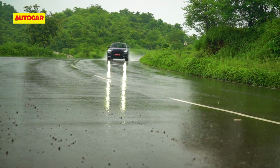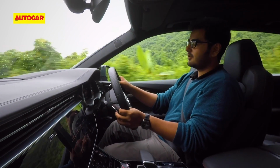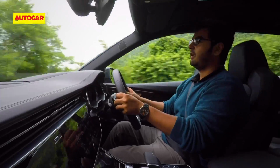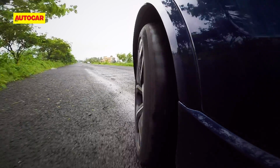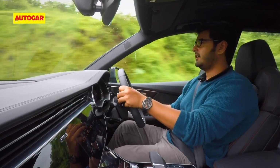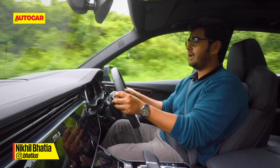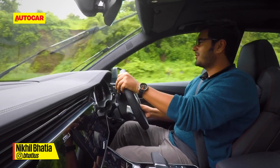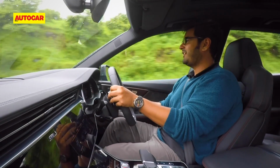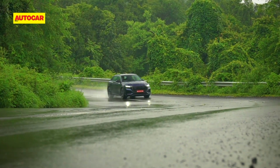Let's go one by one, starting with all-wheel steering. Rear wheel steer is standard on the RS Q8, so what that does is at low speeds to aid maneuverability, the rear wheels turn in the opposite direction as the front ones by up to 5 degrees. When you're going faster, they turn in the same direction as the front wheels up to 1.5 degrees to aid stability. Now, you can't feel the system at work, but I can tell you that this SUV feels a whole lot smaller in the corners than you'd expect it to.